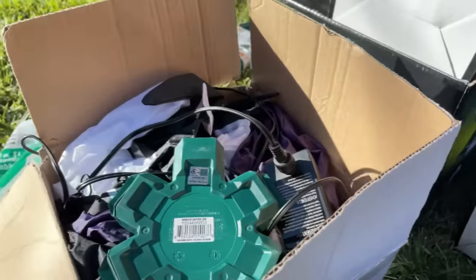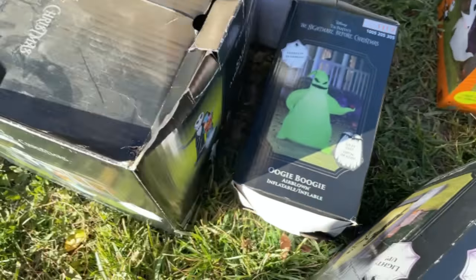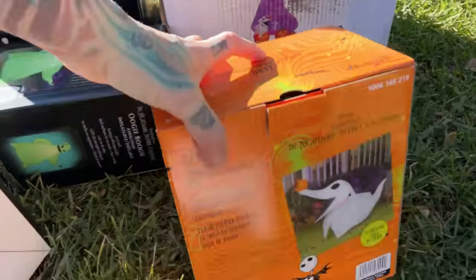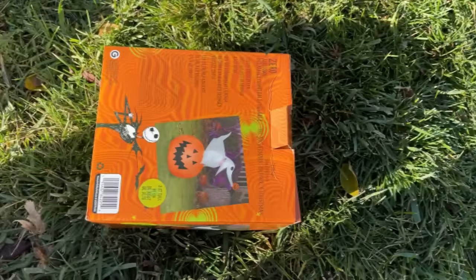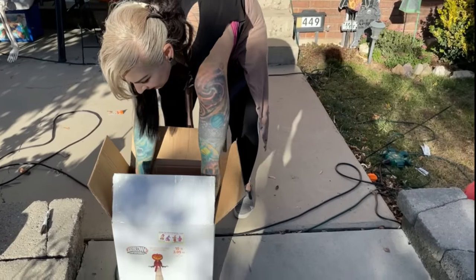This is Jack on the tombstone, the animatronic one. Get that one now. Jack and Sally and Zero, floating Zero. This is the big Oogie. This is that new one that I love. It's animatronic also. This is the new baby Zero. And we have one more. Oh, one coming out of the pumpkin. We're gonna unbox this properly right now. The Pumpkin King. Yeah, here we go.